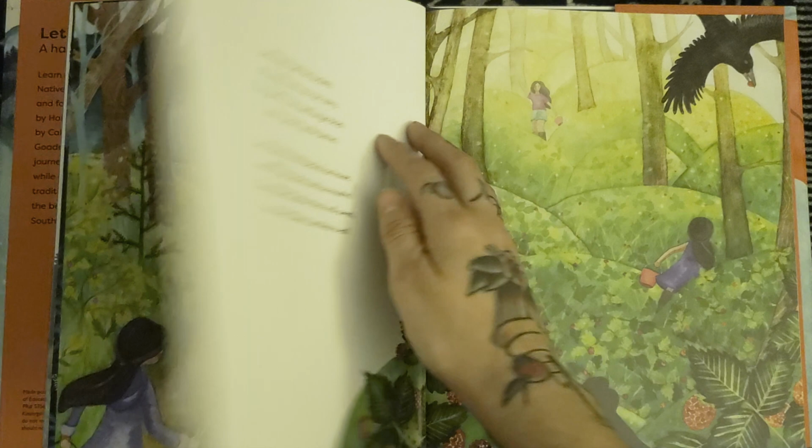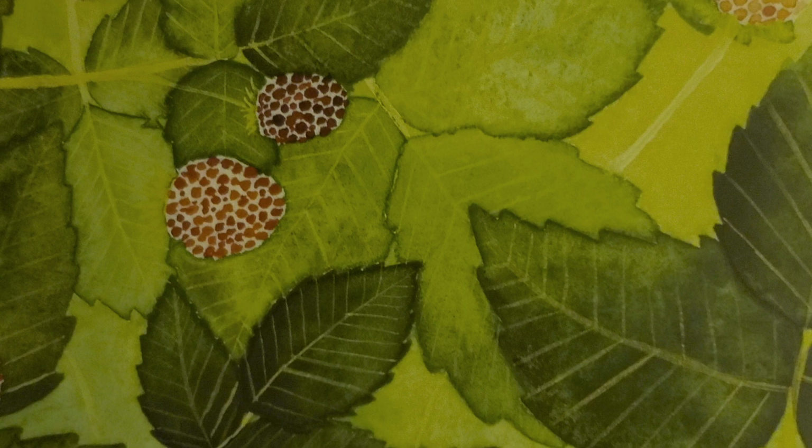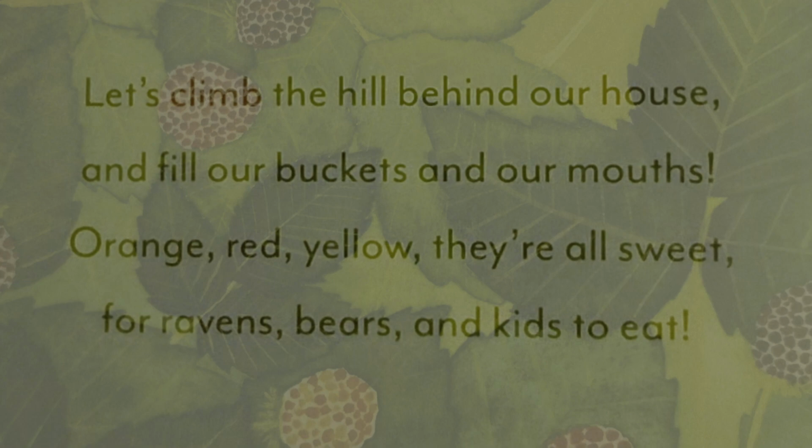Jump and get the buckets, the small ones you can carry. The gentle rains and longer days have ripened up the berries. Let's climb the hill behind our house and fill our buckets and our mouths. Orange, red, yellow, they're all sweet for ravens, bears, and kids to eat.